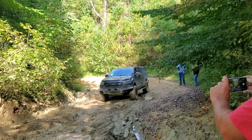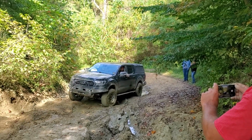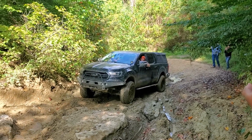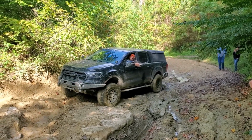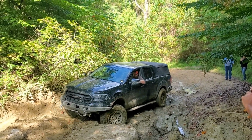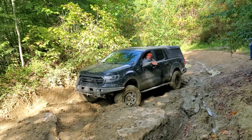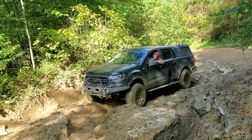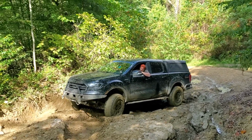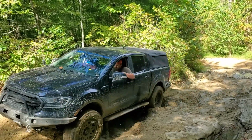Here comes the longest one of the bunch, the Explorer. It takes him a little bit. He does make it up. Being a little bit more cautious. I don't know if I had kept it in the video or not, but you'll see him spinning the tires and see some smoke coming off of them, possibly.